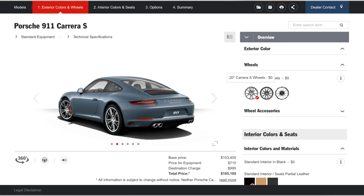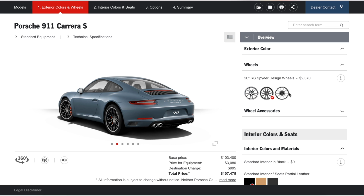On to the wheels. Two new wheels: new 20-inch Carrera S wheel, new RS Spider design wheels, and a carryover of the Carrera Classic wheel. Don't panic if you don't like these 3 wheels. They will bring out all the rest of the wheel combinations again very quickly, like they always do. For some reason, when they release a new model, they only have a few options on wheels, and then within a month or 6 weeks they bring out all the rest.